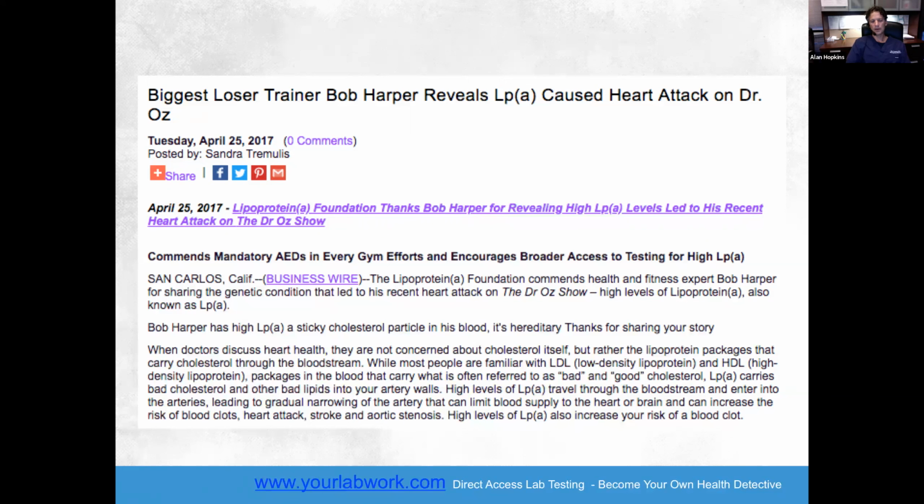Well, okay, so how about this? Why don't we check it 2 or 3 decades before you would have the event at all, so that we could really help you during that time reverse all of your other risk and try to bring down your lipoprotein A level if possible. And women need to know that if your lipoprotein A level is high, it will go even higher after menopause when you lose that protective effect of estrogen.